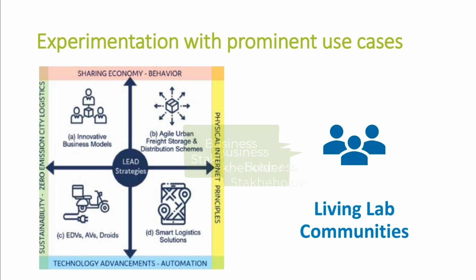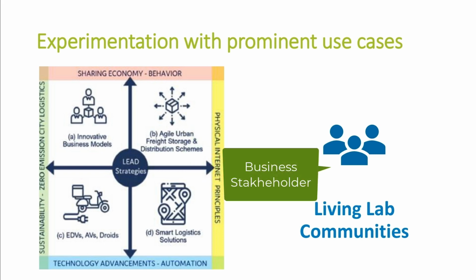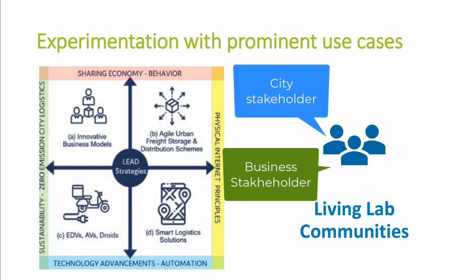We envision that the platform will be used by business stakeholders for the design of greener operational scenarios and by city authorities to introduce measures that address the challenges of last-mile logistics, as it simplifies the way to measure and visualize the impact of specific decisions under uncertainty and high complexity.